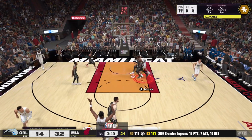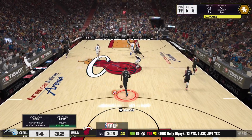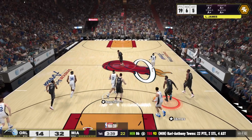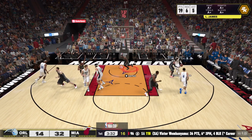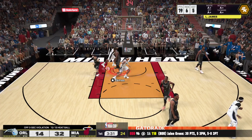Outside, Carter. LeBron grabs the miss. LeBron's got 6 rebounds here tonight. James with it. Defended now by Wagner. And now Orlando on the break. Caldwell Pope against Wade. Pass to Carter. And the officials calling for a 3-second violation.